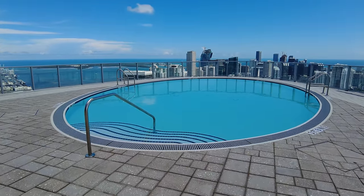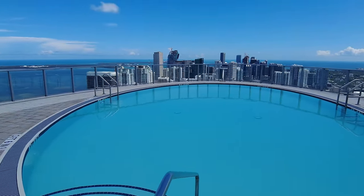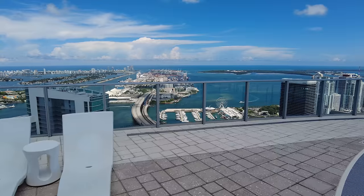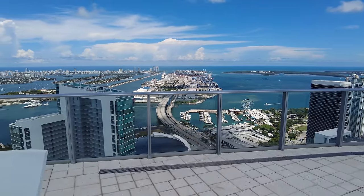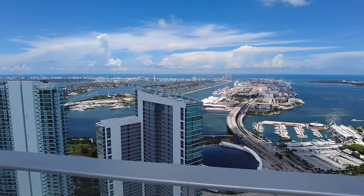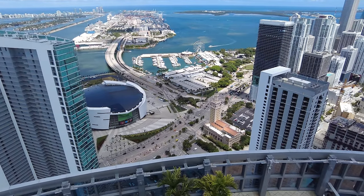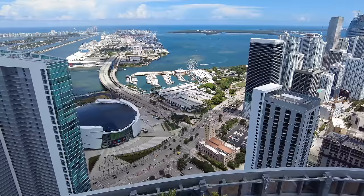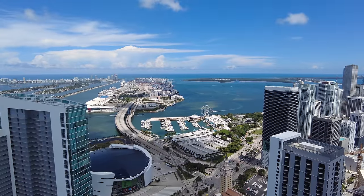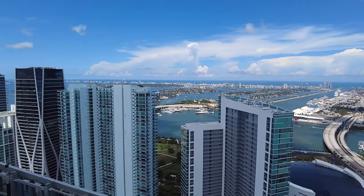Wow, just take a look at this pool. Almost 360 degrees. And here's the view out to the Atlantic over South Beach, so you don't just see bay, you see ocean as well. That's very unique too. You can see all the colors. You can see everything from here. Almost 360.